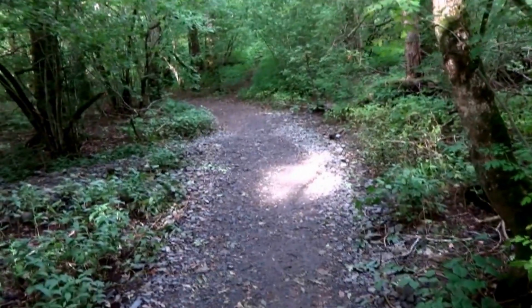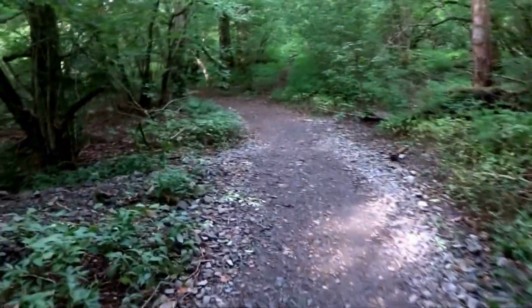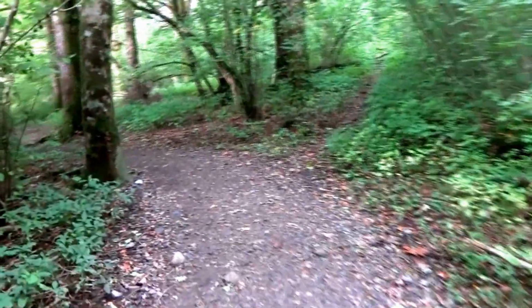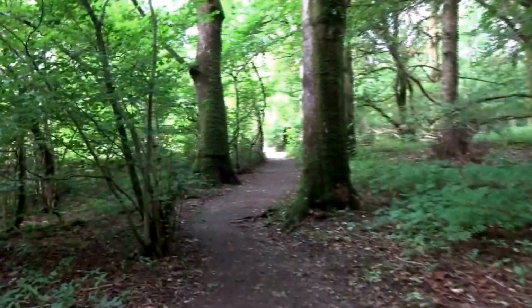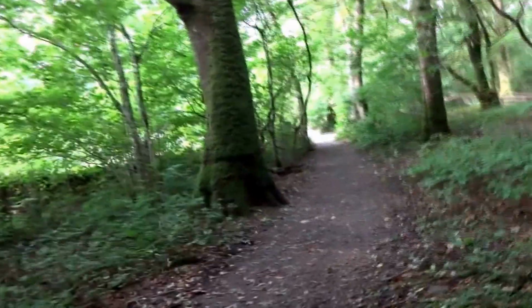The good thing is you cannot see it. If you're going to do this walk and you're going to do Catbells, it's definitely better to do it the way I did it, because you get the scrambly bit when you're going up Catbells, and it's so much easier to scramble up than scramble down, especially if the rock's wet. So if you're just going to do the walk, do it clockwise. If you're going to do the walk and Catbells, do it anti-clockwise.